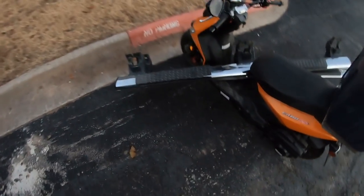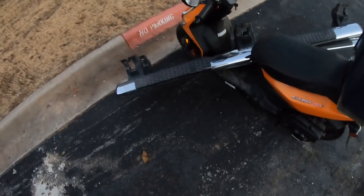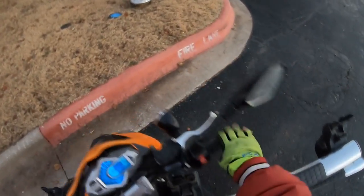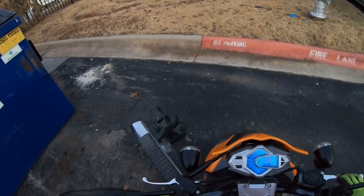They're a little long, definitely too long to strap this way, but it's pushing the limits. I think I can do that. Let's see. Yeah, that'll work nice. Take as many side streets as I can.